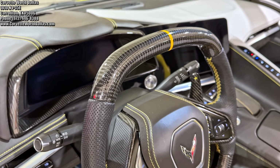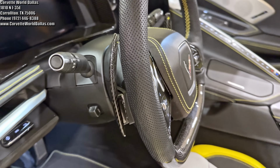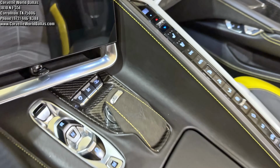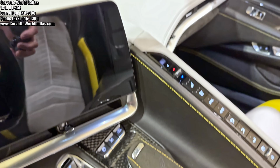We have a beautiful aftermarket Paragon carbon fiber steering wheel, replacing the stock suede or leather wrapped one with the beautiful carbon fiber paddle shifters there. We also have the front lift. So this is loaded out. It has the front lift feature.